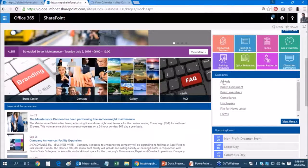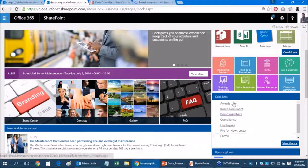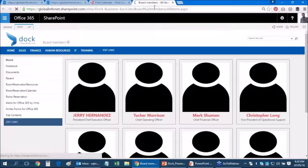Also, you can see here you have the quick links. These are basically lists where you can go ahead and enter those details. I'm just going to click on board members, so let's see what's going to show. Also, I can capture employee details. These are basically the forms, right? So we have brought in some lists over here where you'll be able to easily manage your documents.